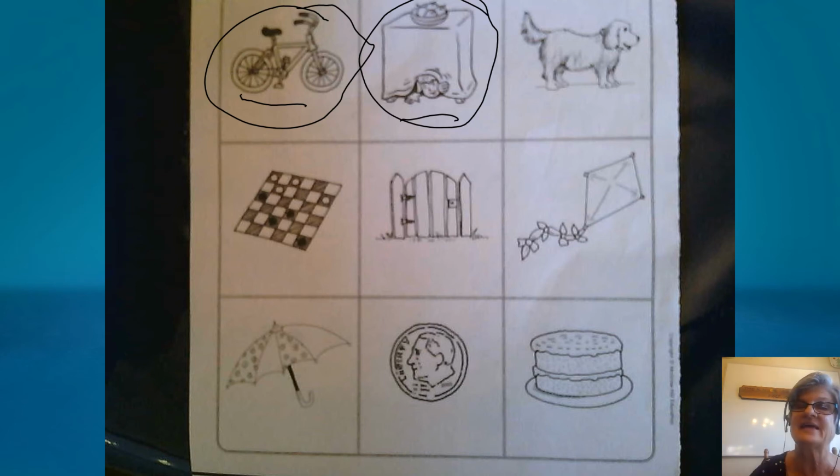Now let's look at the next picture. We have to think, what is that a picture of? It's a picture of a dog. Say dog. Dog. What sound did you hear in the middle? You heard an ah, but that's not one of the sounds we're looking for. That's a short O sound, and we're looking for the long O sound that goes O, or the long A sound that goes A, or the long I sound that goes I. So we leave it alone.